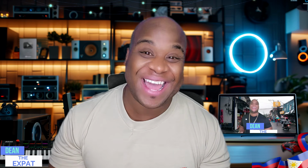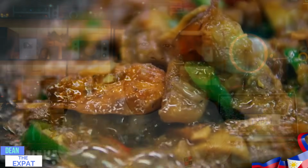Plus spicy. Oh yeah, you like the spicy one too. Yeah, she had to throw that in there. Spicy lechon. Woo-wee! It's real, right? That's something that we used to have in Cebu a lot.